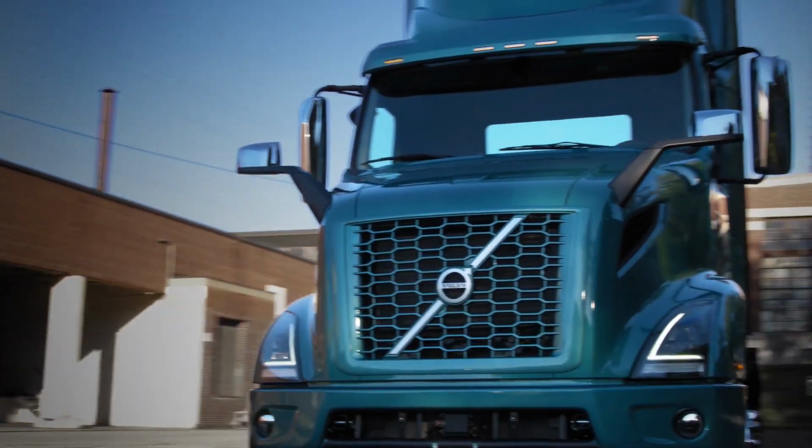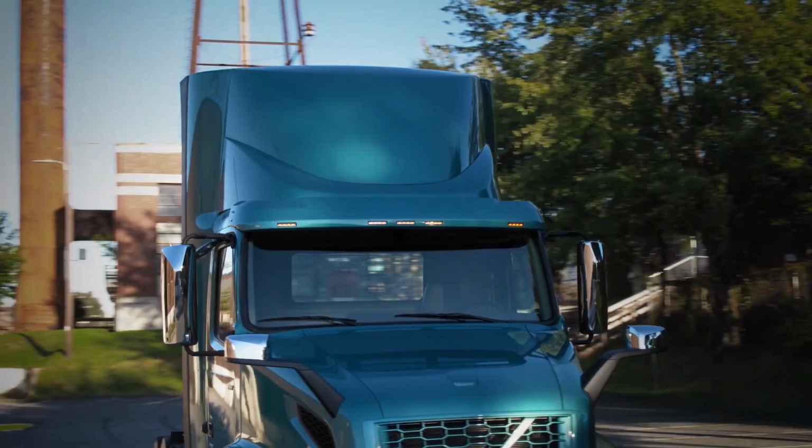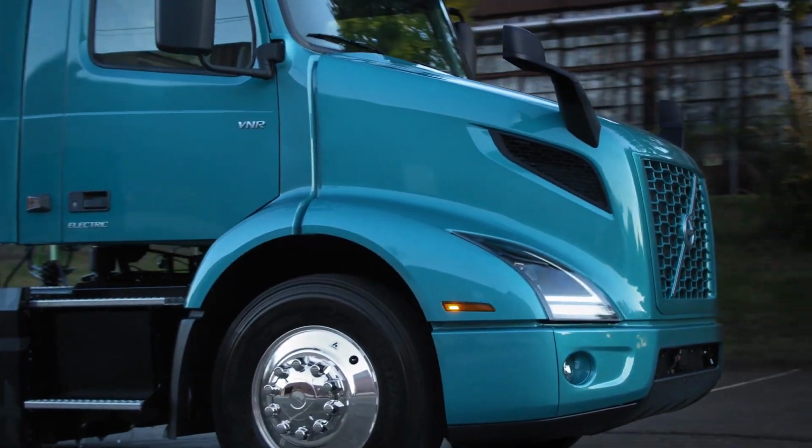Let's talk trucking, and let's go electric trucking in the USA. Volvo Trucks have officially announced the market launch of their first all-electric truck in North America. It's the Class 8 VNR Electric. Production will take place alongside their conventional stinky diesel versions in Dublin, Virginia, starting early in 2021.